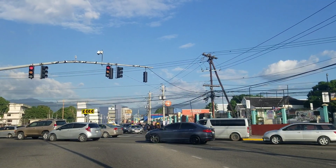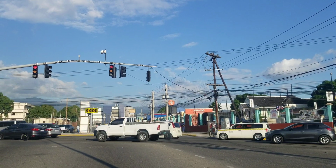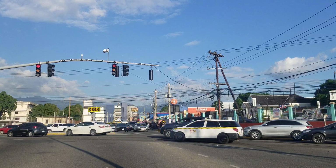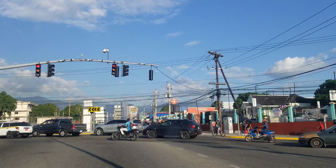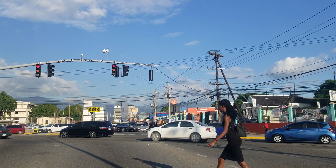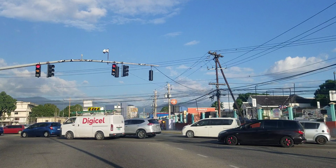And okay, straight ahead is Hagley Park Road, but it's a one-way, so you can only come down. Turn left, we go on to Eastwood Park Road, and on the right is Maxfield Avenue. However, Maxfield Avenue is also a one-way, so you can't turn right, but that's Maxfield Avenue these cars are coming off of.